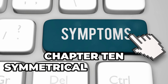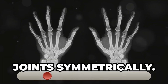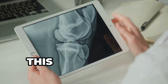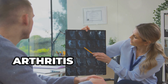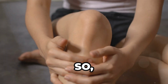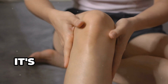Chapter 10. Symmetrical symptoms, a key characteristic. One of the hallmarks of rheumatoid arthritis is that it typically affects joints symmetrically. This means that if one wrist is affected, the other wrist is likely to be affected as well. This symmetrical pattern of joint involvement helps distinguish rheumatoid arthritis from other forms of arthritis, such as osteoarthritis, which often affects joints asymmetrically.